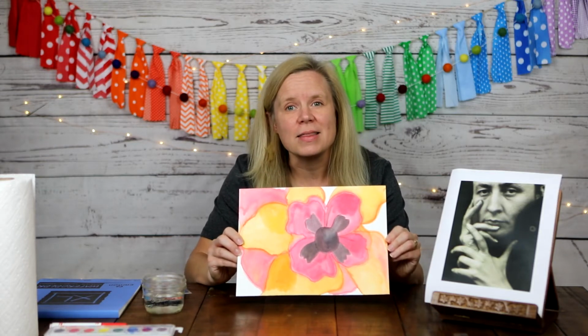Okay, so let's talk about the supplies that you will need. You will need a piece of watercolor paper. If you don't have watercolor paper, you can use cardstock. You can probably even use printer paper, though as you're painting it, be aware that it will be pretty easy to tear, so go very lightly. It also may curl up at the end after it's dry.